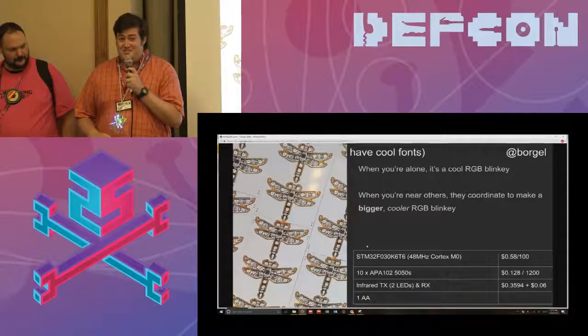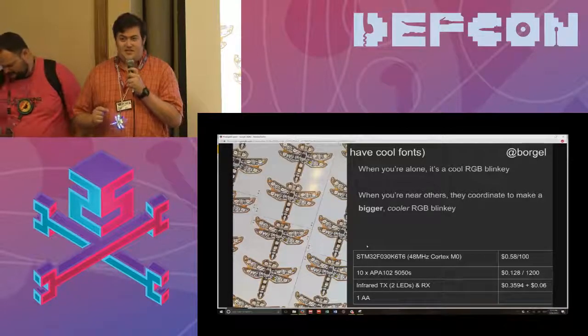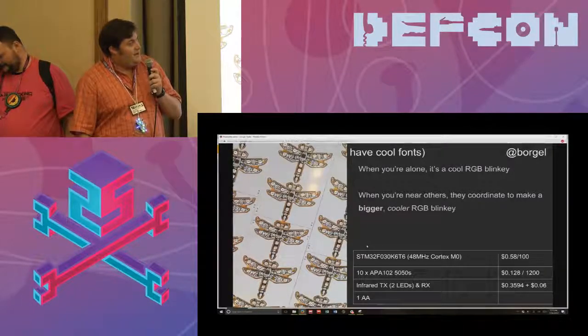Last year the code didn't work at all. This year the code actually works, which is cool. It also has a button, which you can use as a TV mute toggle button. And it also kind of juices other people's dragonflies. So that's been neat. There's no other features.